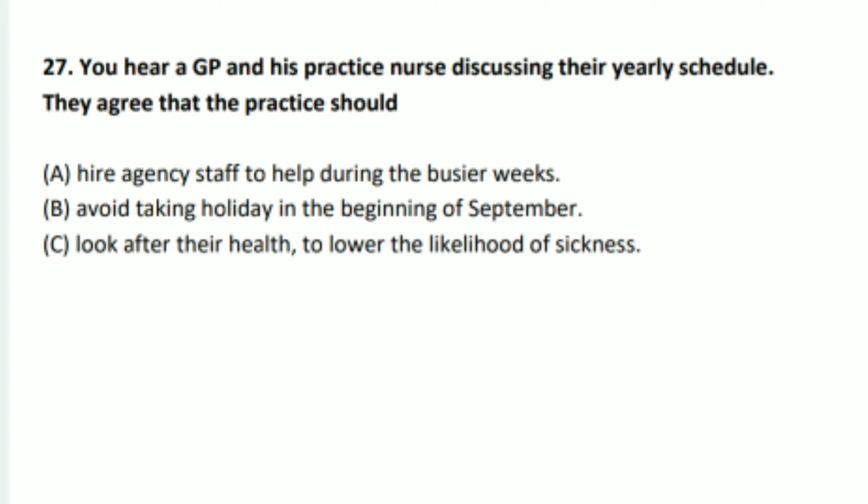In September, we'll have a lot of new patients as the first-year university students will all register during freshers. Yes, we were really run off our feet last year, weren't we? Yep, it was a madhouse. Do you think we should hire agency staff to help out for the first couple of weeks this time around? Well, I think part of the problem was that last year Dr. Igwe and Nurse Fletcher were both away.